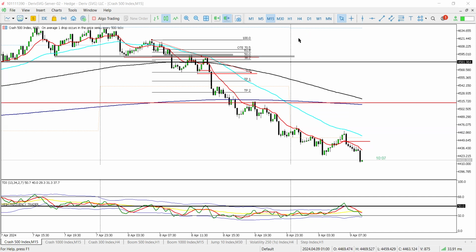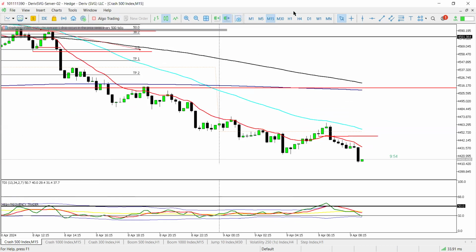I just thought let me come share the setups which I sent signals on earlier in the group. So initially we had a C5 sell. The C5 sell was pretty much simple. This was a flip zone sell.